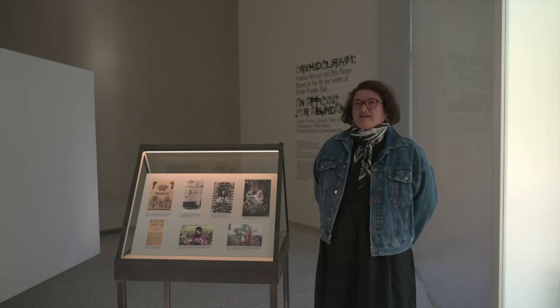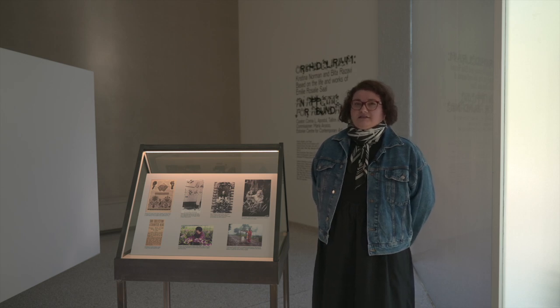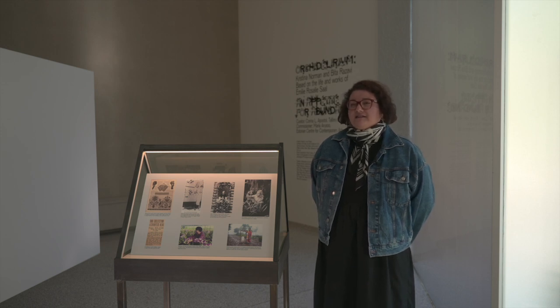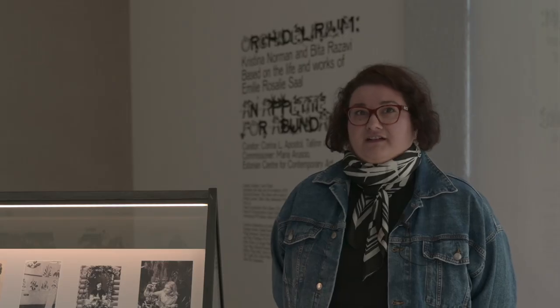And in the exhibition, Orchidelirium is for us a metaphor to discuss these entangled histories of colonialism between Estonia, the Netherlands, and Indonesia. And this is the first time that our artistic team has dealt with this topic. So it's been a very exciting, long learning process for us as well. And I am very excited to be working with two artists, Kristina Norman and Bita Razavi, and also a host of collaborators, advisors who have contributed so much to this project.